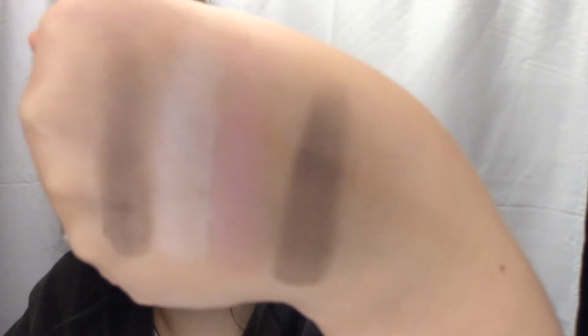And these are the swatches for Sweet as Candy. And again, they're really soft. I like the way the shadows feel. They're nice. In comparison to the old formulation, I can't for sure say I like this better. Not that I like it worse or anything, but I just can't say, oh, this is significantly better.